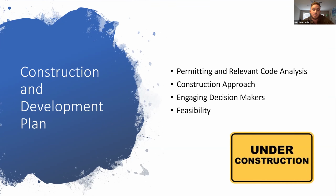The team will engage the decision makers by identifying what motivates them, communicating progress, and being consistent. Once all permits have been acquired, the team has integrated all codes into the design, which will ensure successful deployment.